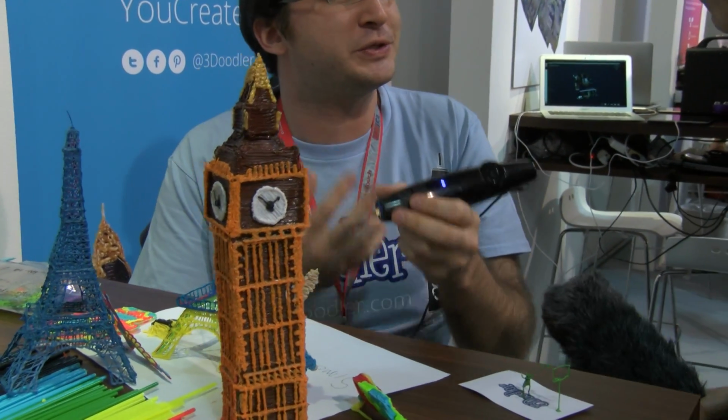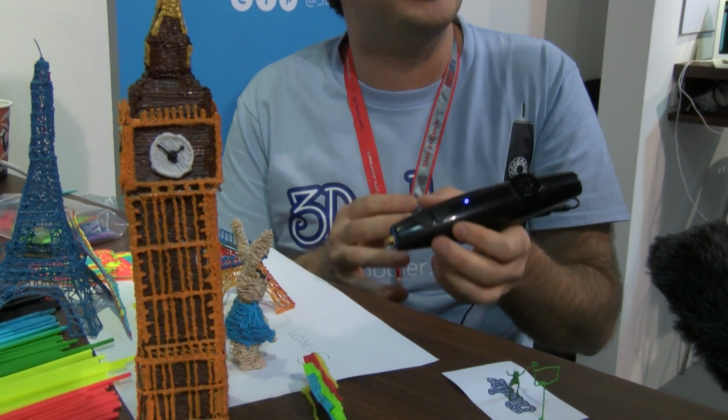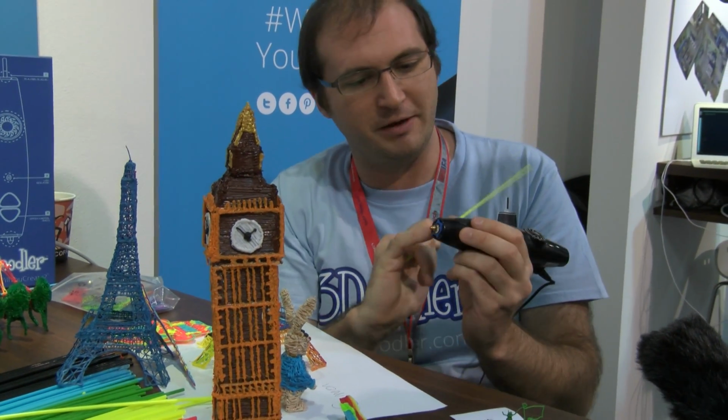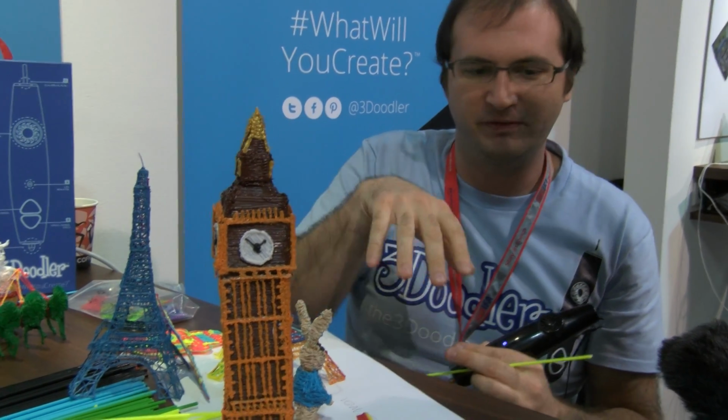3Doodler is the world's first 3D drawing pen. Essentially, it's like a 3D printer, except you're the XYZ table. You take plastic and put it in the back, and out the front comes hot melted plastic, and then you can shape it into all sorts of different things.